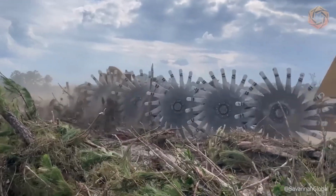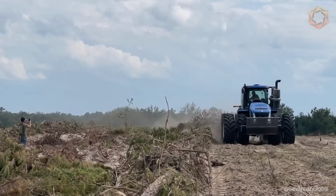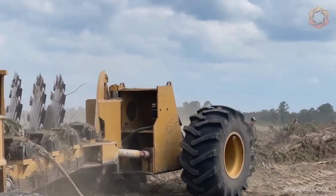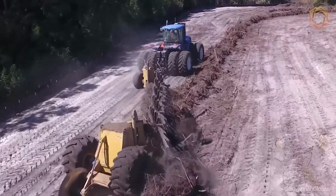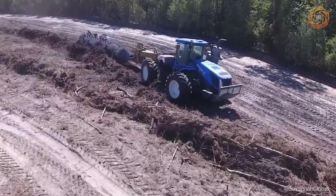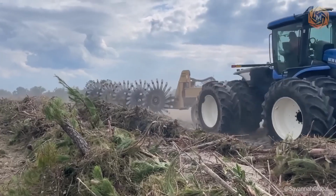The unusual appearance of the Savannah rotary rake model 1257 is sure to catch your eye. But the true value of this machine lies in its special functionality. Despite its unique design, the rake offers an outstanding quality of work, ensuring a clean and uniform collection of material. This machine is ideal for agricultural and landscaping applications where you need efficient cleaning without compromising on performance.